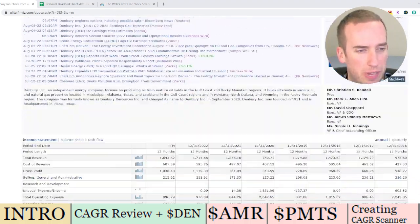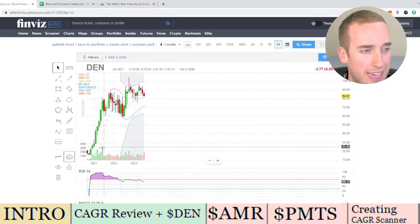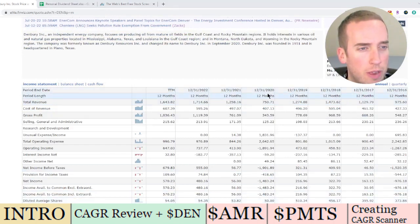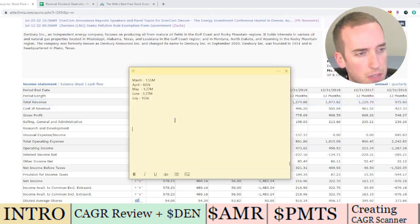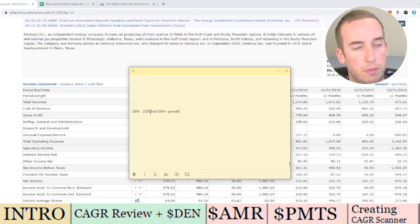Well, let's just go down here really quick and see. So it was $16 in October 2020. So we're looking at the income. Total revenue around 2020 was 700. Wow, it got beat up. It fell 50%, and then it literally jumped right back from 750 mil to 1.2 bill. So that's a 50% jump. I'm just going to take notes. Okay, so Denbury 2020 had 50% plus growth.